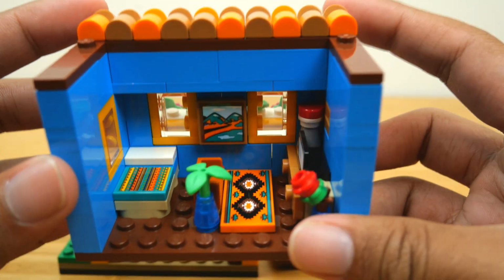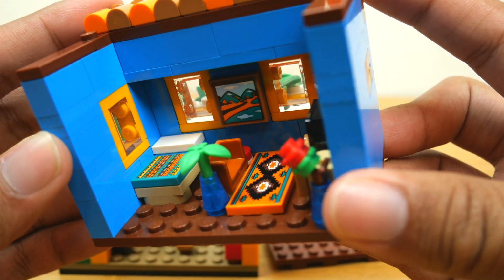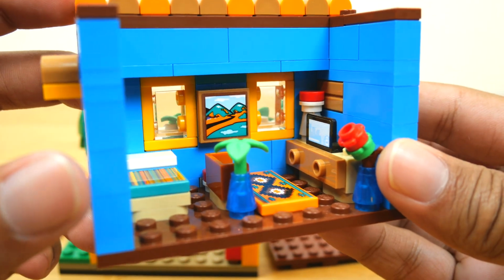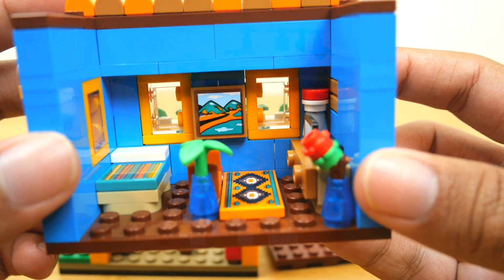And then we do have this little bedroom up here. And even though there are a lot of stickers in these sets, I think that they add a lot of beautiful detail and they really bring the interiors to life.